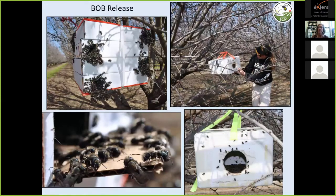Here's another example of releasing bees, out of pizza boxes that were bought just for this purpose. In this case, the cocoons were already hatched, and then the adults were chilled and sorted into the pizza boxes, semi-counted to be about 400 females per acre, and then released out in the orchards. And this again is Natalie on the right using those styrofoam boxes for release.